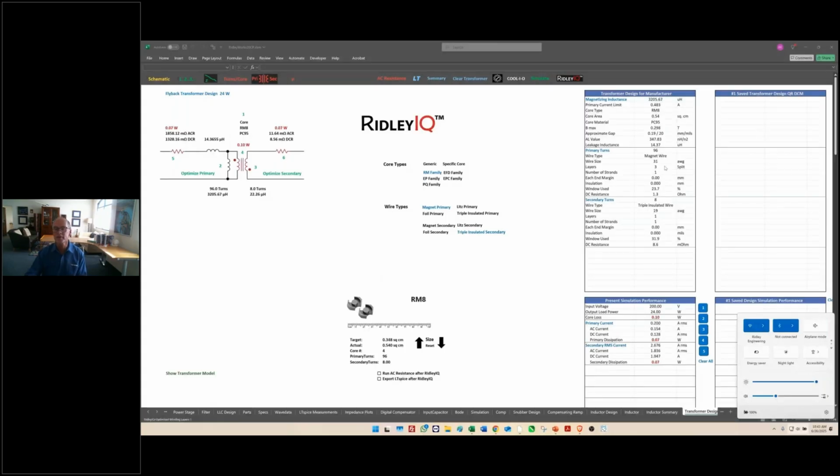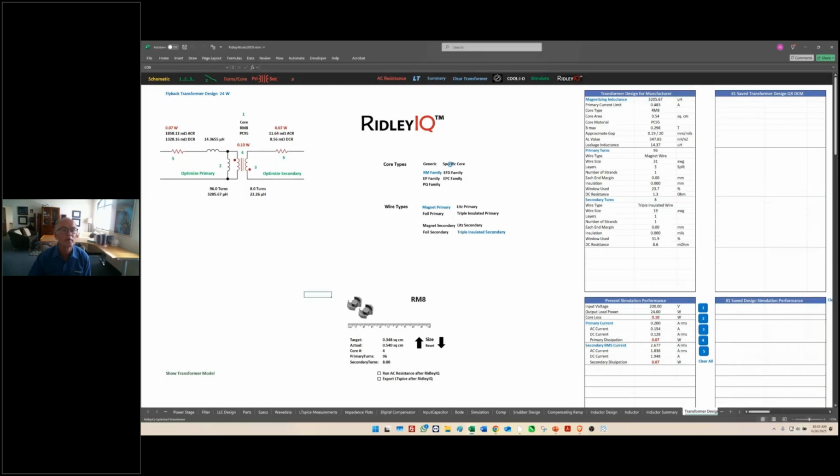So you can choose a specific core. These are the ones we have so far in here. We're always working on these. So you could have done the RM6 core if you wanted to. Or if you want, let's see, let's choose an EP17 core. No, that one's not quite big enough there. Well, it's about 0.3. Well, we'll go RM6, why not? And you say, okay. So we've got a specific core.